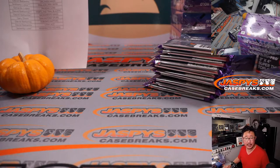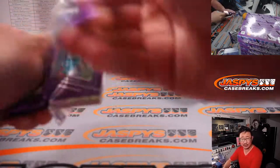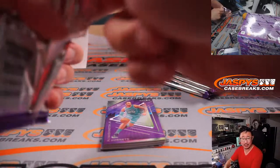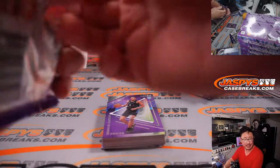Another look at another game here. We've got CJ McCollum. We just pulled his autograph earlier. Had 20 points. I don't know if Portland has too many youngsters that we're really looking out for. Anthony Simons maybe at 17 points. It's pretty nice. And for the Sixers, Seth Curry at 20. He's leading the way with 23 points. I guess Embiid didn't play today.